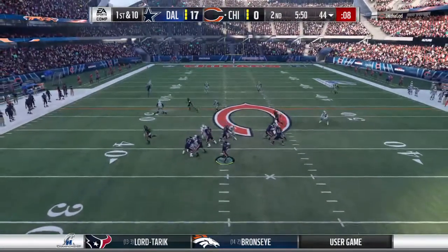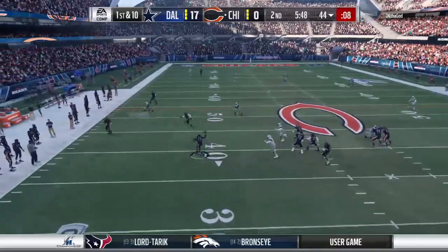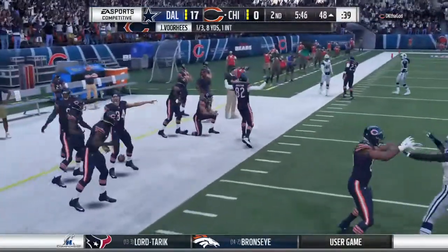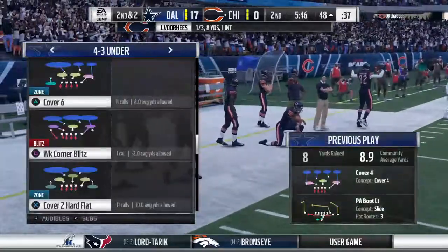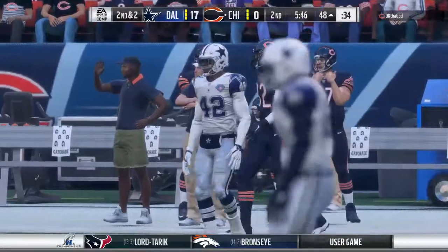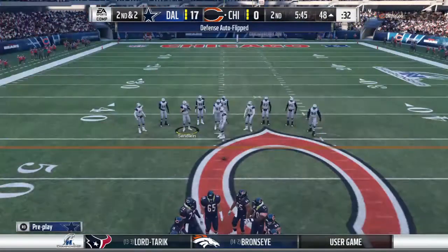They'll look to throw now on first down. Steps away to his left. Throw left side complete. It's Robertson. And he's able to take it across midfield before going out of bounds. A good pickup there. 8 yards on the first down completion.